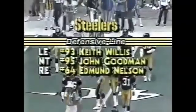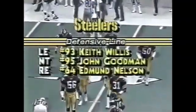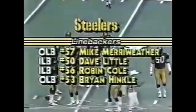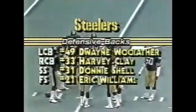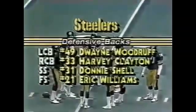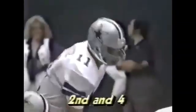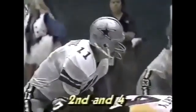Clayton makes the tackle. The defensive front 3, Keith Willis, John Goodman, and Edmund Nelson for the Steelers. Merriweather, Little, Cole, and Brian Hinkle, the linebackers. Woodruff and Clayton on the corner, Shell and Williams at the safeties. They mark it at the 39, so it is 2nd down and 4.